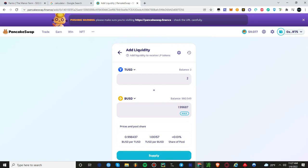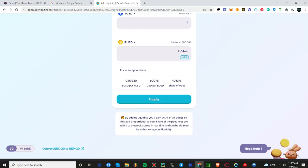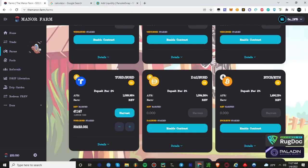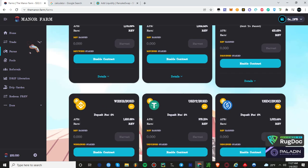They're both pegged at $1, but with these stable coins, they're really like 99.99987 or something, so they're pegged, right? And you pair them together, and you have 2 and 2, right? And then you just click supply, and you have your pool tokens, right? You click confirm supply, and you have the tokens, and you just go here and you click enable contract, and then there should be a deposit button, and you just deposit into it. And as I said, you pay a 4% fee in the beginning, and then from then on you're getting the rewards, the rev rewards, right? So yeah, that's basically it.